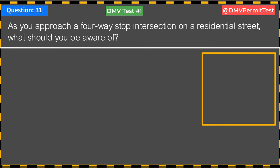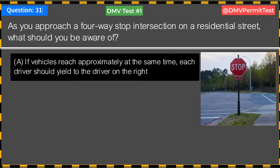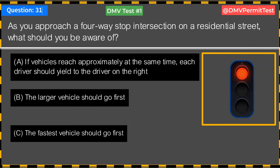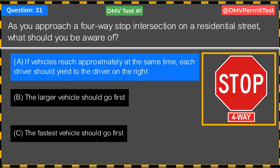As you approach a four-way stop intersection on a residential street, what should you be aware of? A. If vehicles reach approximately at the same time, each driver should yield to the driver on the right. B. The larger vehicle should go first. C. The fastest vehicle should go first. Answer, A. A four-way stop sign indicates an intersection where all four directions are governed by stop signs. All traffic arriving at this intersection must come to a complete stop.